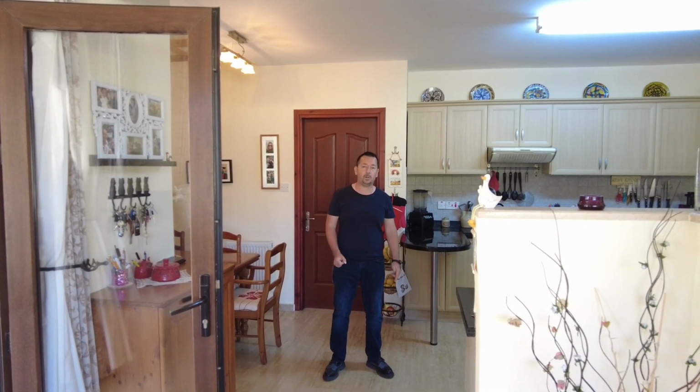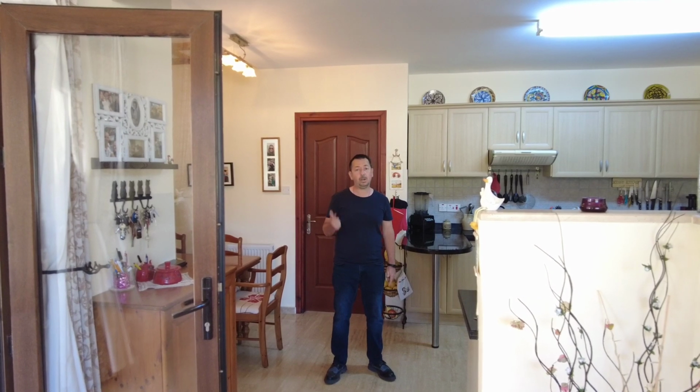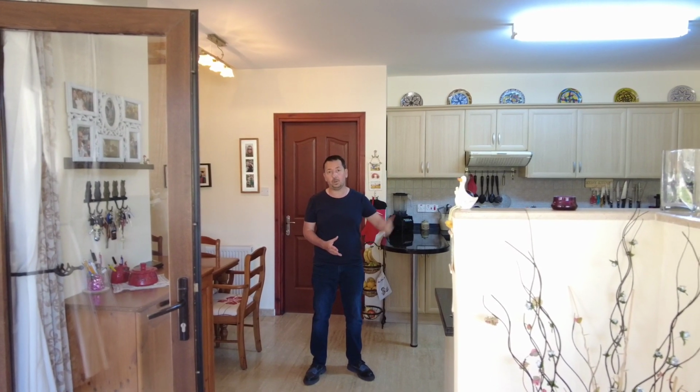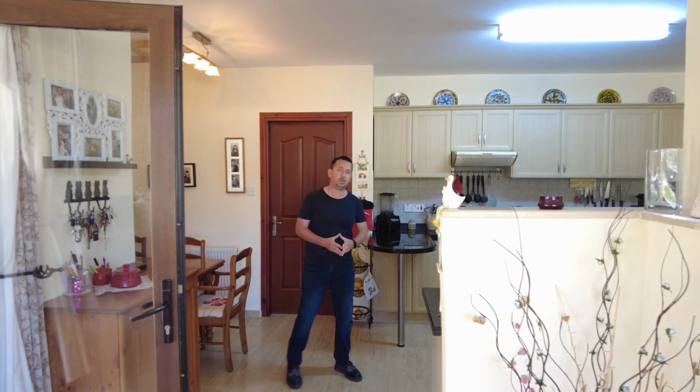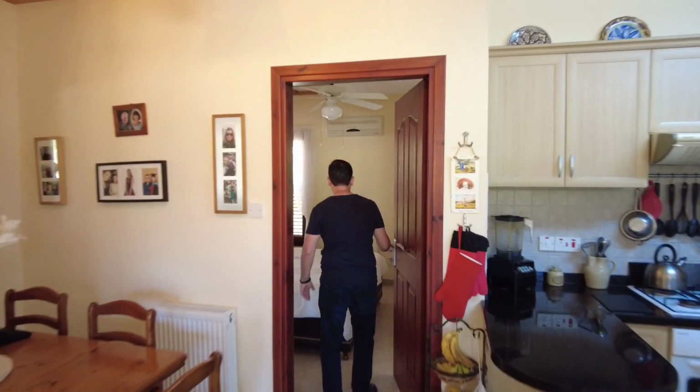On the ground floor, we have 2 bedrooms and a bathroom. One of the bedrooms has an ensuite, and we have another loft room on the first floor. Let's look at the ground floor first. Over here, we have 1 bedroom.